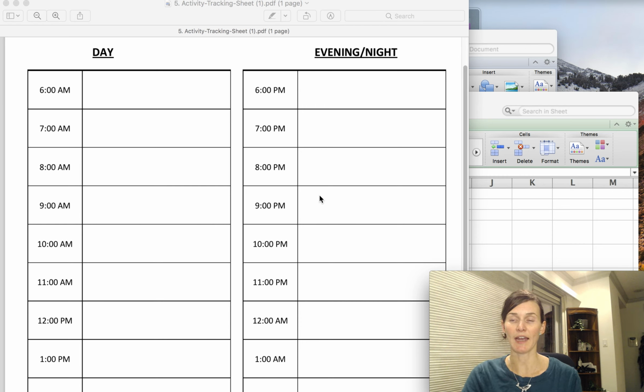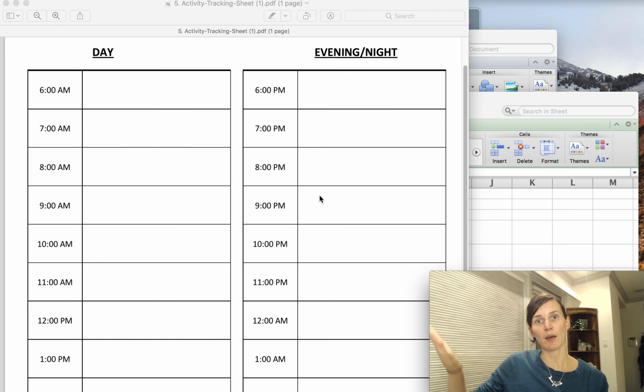It's worth doing. At the end of this, we're going to figure out what your drainers are specifically for you and what your boosters are: what is causing you to deplete your battery the most, and then what you can do to recharge that battery throughout the day so you can get through your day, go to bed, and wake up the next day feeling hopefully better off than you were the day before. And that's how you get the upward trajectory here, which will actually help get you recovered.